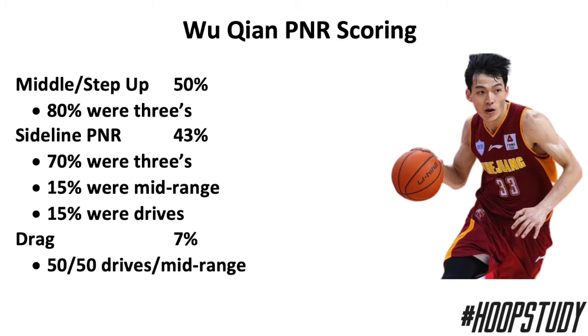Sideline pick and roll again was heavy on threes at 70%. 15% were either mid-range or a drive, and when a drag was set, it was split right down the middle, 50-50 for drives and mid-range.